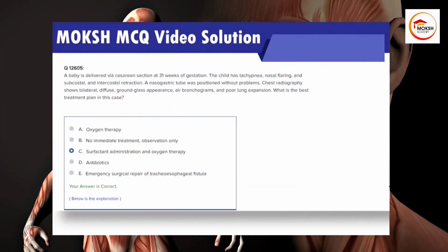Option A says oxygen therapy on its own, but this baby is born before surfactant levels actually peak, because usually it starts producing around 31 to 32 weeks and peaks at around 35 to 37 weeks. Since the baby is being deprived of the surfactant, it is better to administer it. So that's why option C is better than option A. Option B, which says no immediate treatment, observation only, is completely false. If you would not take care of a baby in respiratory distress, chances are the baby will die very soon. So option B is a no-go.